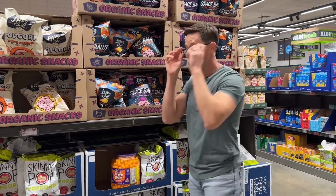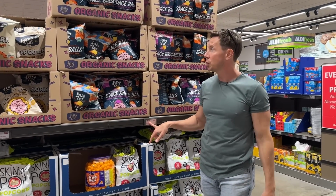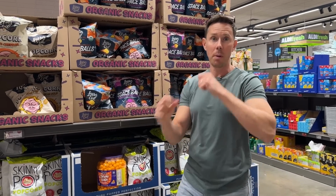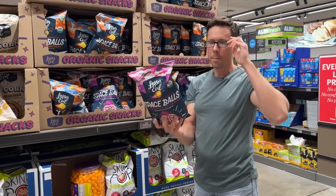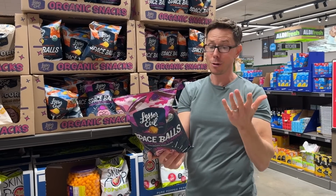So if you want the way better for you option, $2.99 is way cheaper than most grocery stores, almost perfect Bobby approved Spaceball cheese balls. And just an honorable mention, these are sweet Spaceballs that literally are so close to being Bobby approved.